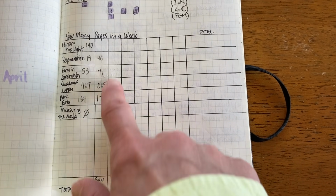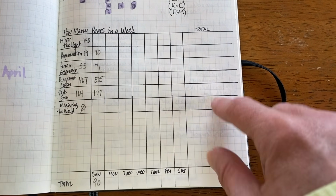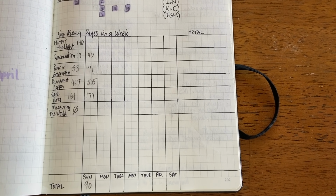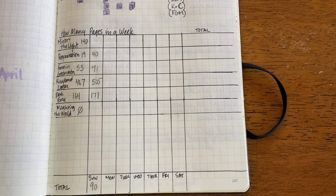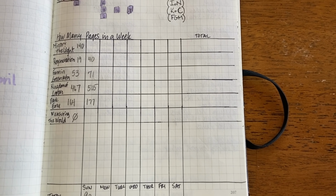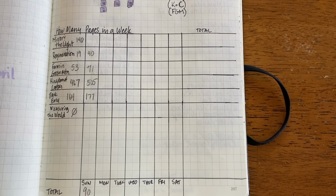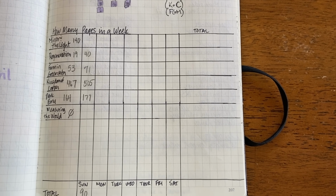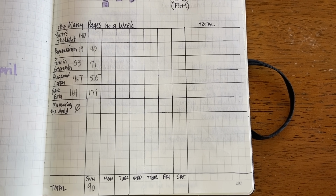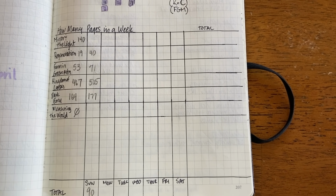And then we'll just keep track all week, and then hopefully, at the end of the week, I'll see just how much reading I do, and this should help me sort of know. I don't plan to try to read any more than I normally do. I'm curious to know how much reading I'm doing on a daily basis and then on a weekly basis, and I thought this would be a fun way to track it. So I'm going to take you guys along for the ride.